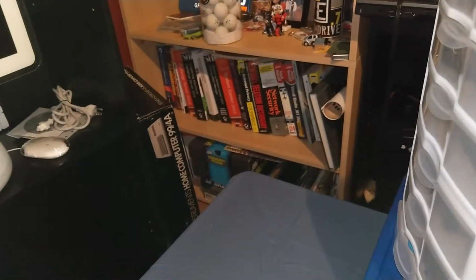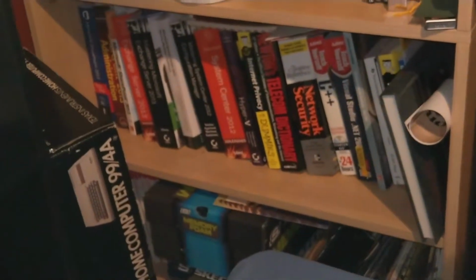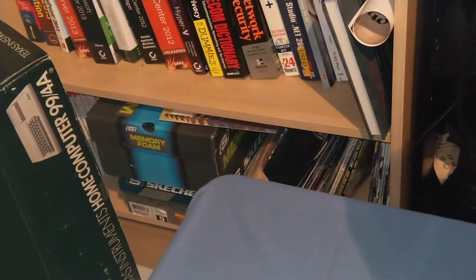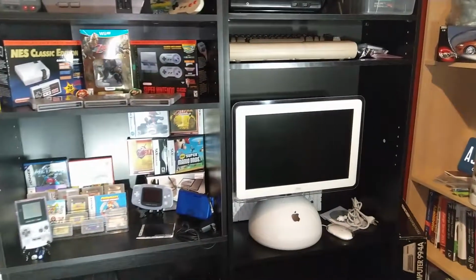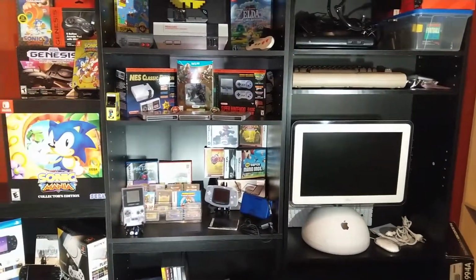I've also got a bunch of computer books in the background there, mostly for my job. So I also have some older magazines and guides at the bottom there. Maybe I'll pull those out for the more full-featured collection video. But this is basically it for now.